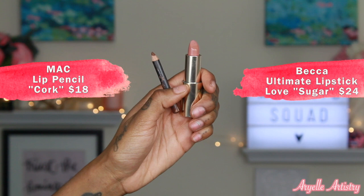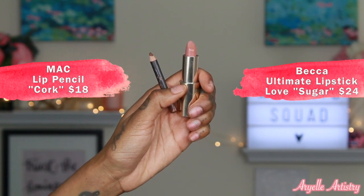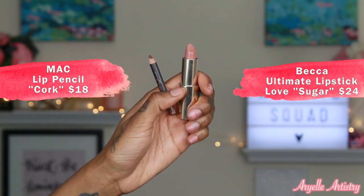I'm going to be taking, don't laugh, I know my pencil looks crazy, MAC Cork pencil, and for lipstick, I'm going to be using the BECCA Ultimate Lipstick Love in the color Sugar. And I want some definition, so that's why I'm not using Whiskey, which is similar to Chestnut.